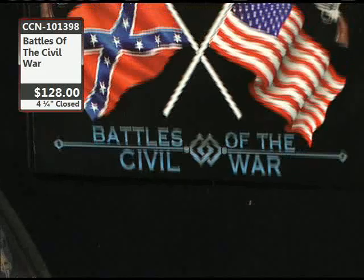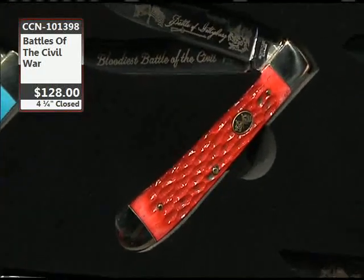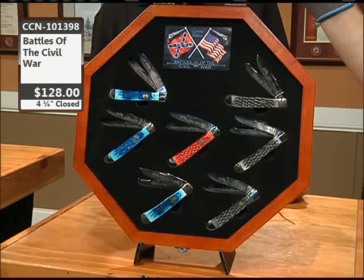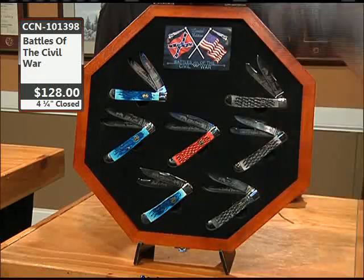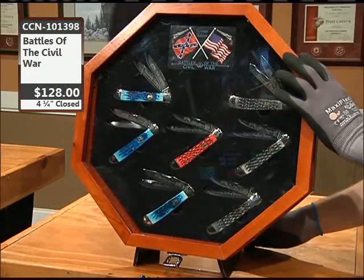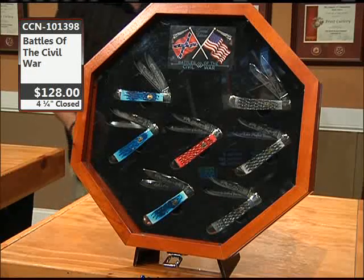All of this is historical. All of these are part of our history, and we've just brought it to you in a really nice limited commemorative collection. It's going to come with the octagon display. That's like $45, folks, just the display. And it's all ready to display and hang on the wall. You're not going to have to do anything except put something in your wall to hang it up if that's what you want to do. 101398, and one fantastic Christmas gift for the person that you know or yourself. You can treat yourself, or someone who buys and collects any of this Civil War type of merchandise.